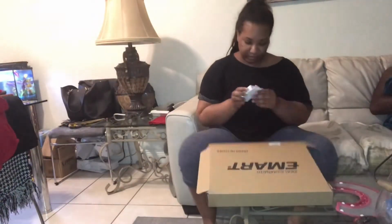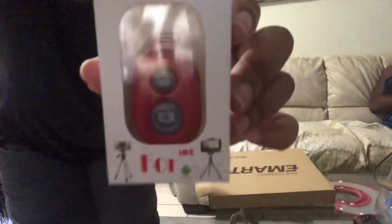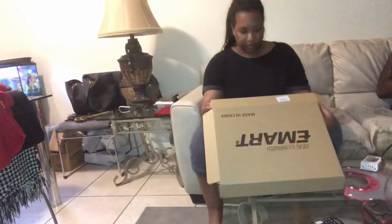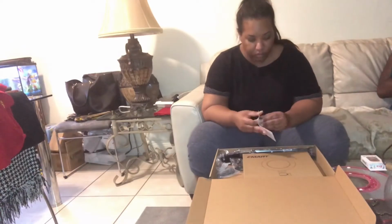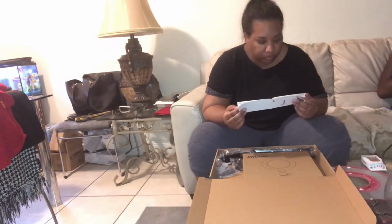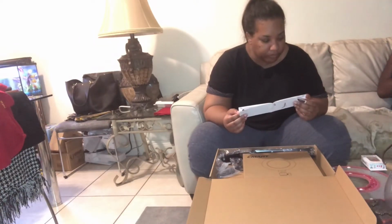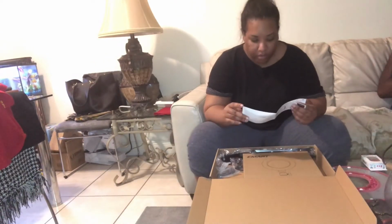So I got a ring light, one of the smaller ones. This is a remote for the phone. So I click it and it automatically takes the picture and the video. It's Bluetooth. Really excited to have that clicker. And I'm more excited that it's Bluetooth. Now I'm just reading all the package instructions and talking to hubby because I'm so proud of my new toy.